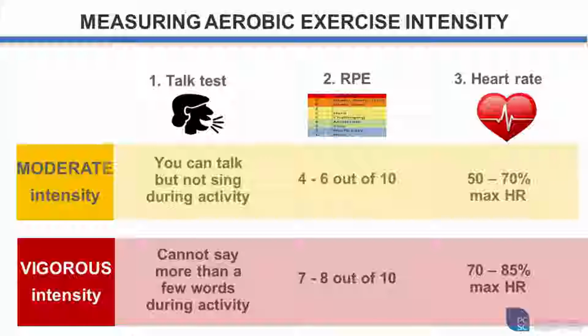The other type of test that we can use is an RPE test, so rate of perceived exertion. It's how hard you feel the exercise is between a rating of 0 and 10. So 0 means it's not hard at all, and 10 means it's the hardest thing you can imagine doing. And so if we look at moderate, we can see that moderate intensity exercise is a 4 to 6 out of 10. It's a 4, 5, or 6. And vigorous intensity exercise is a 7 or 8 out of 10. So note that it's not 9 or 10 out of 10. That's more than vigorous and not what we're talking about. But it's a 7 or 8.